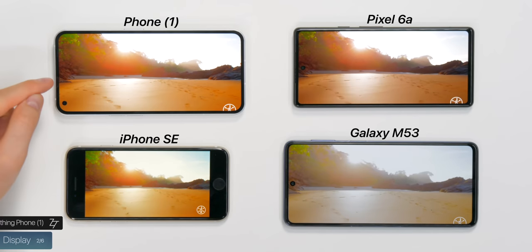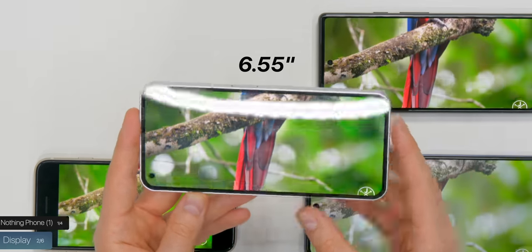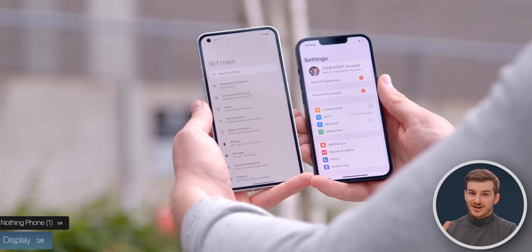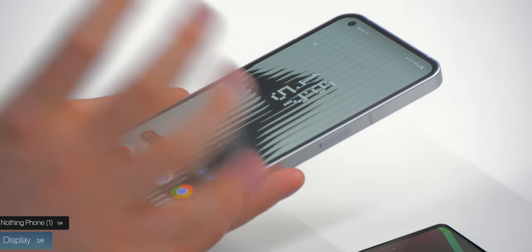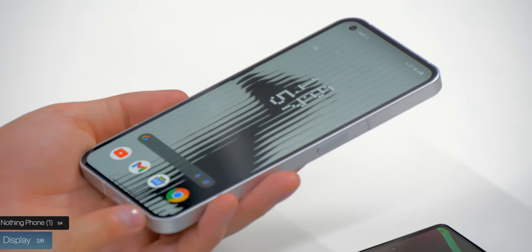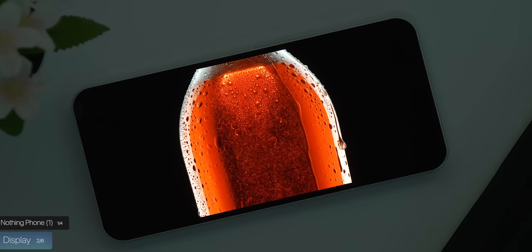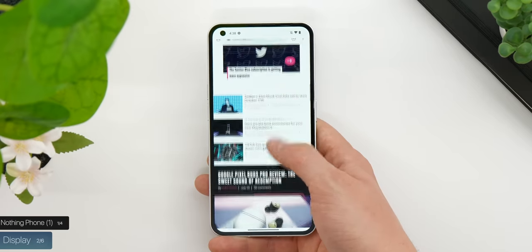Now, when it comes to the displays, the winner for the best overall display is, once again, the Nothing Phone 1. It's got a large 6.55-inch panel. This is actually the brightest display out of all of these phones outdoors, although it's not as visible as a flagship, but it's still pretty good. The screen bezel is very thin and also uniform all around, and we do not have a chin. The color reproduction is also great on the Nothing Phone. The black levels are perfect, and keep in mind that this is also an OLED display. And it is also a 120Hz panel, so it's super, super fluid.